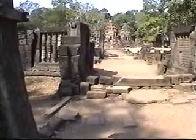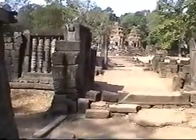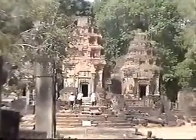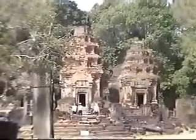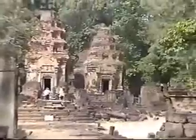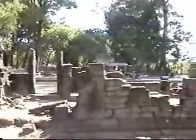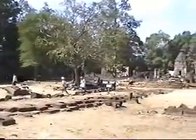Bakong was built by Jayavarman II in 879 AD in honor of Preah Ko, the sacred bull or Nandi, the mount of Maheshwara or Shiva, as Jayavarman II was a Shivite believer. As usual, one can see these ruins turn almost 360 degrees, standing under a tree of this huge complex in ruins.